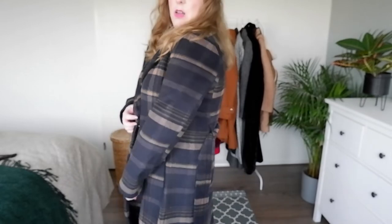I like the length of the sleeves on this. I like the shoulders in here. It's got nice big lapels. And with a nice wool gray scarf, this just looks lovely on me.